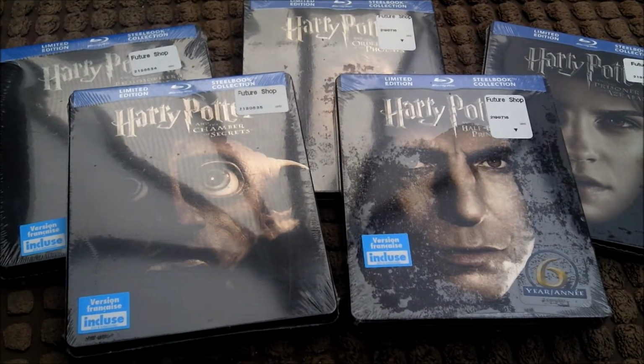Someone mentioned to me that the Harry Potter Future Shop steelbooks were on sale for $15 each. I'm not able to get these from the UK. So I asked my good friend Philip if he can get these for me. And yeah, he said fine. So I sent him the money for them to his PayPal account. And he got me these. He's got me 5 of them.